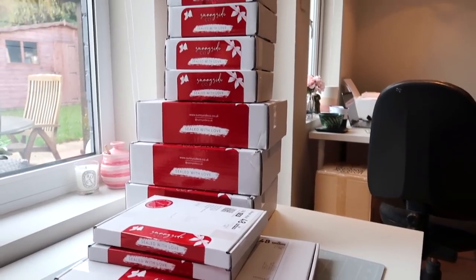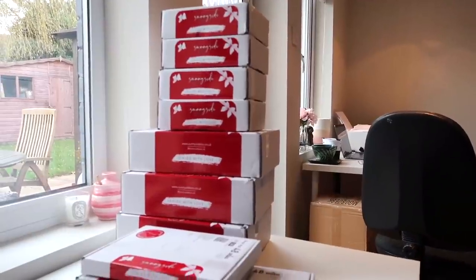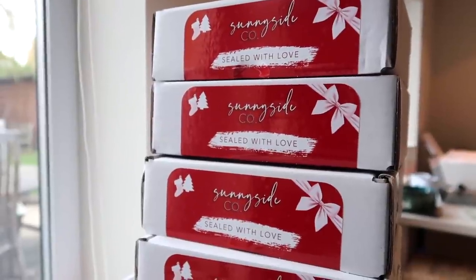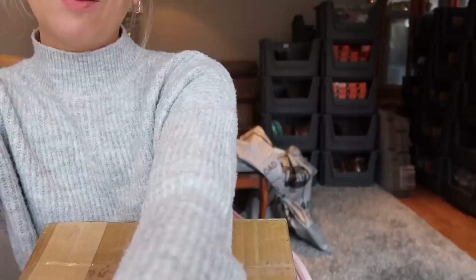There we go. All the orders from Sunday are packaged and ready to go. I'm now going to put them in the mailbags, secure them up, and they're ready to send out. I'm still obsessed with this Christmas packaging. Isn't the little bow just adorable? Even if I do say so myself. My royal mailbags are down here, ready to go.